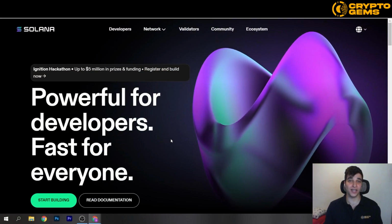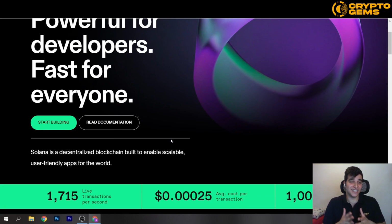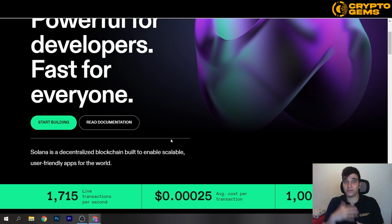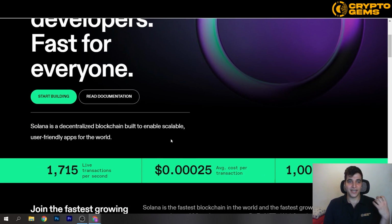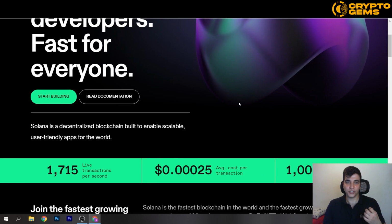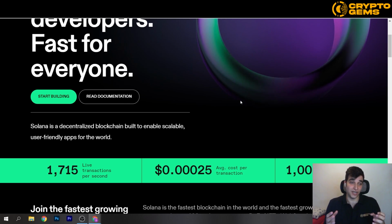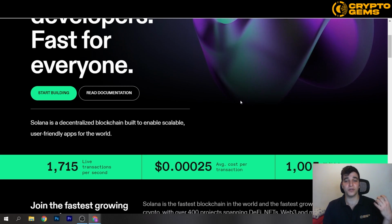Alright, so what is Solana? Solana is a decentralized blockchain that is built to enable scalable, user-friendly apps for the world. So what does it mean? It means that this is a platform that can help businesses make the whole process of payments, which is very complicated for a lot of businesses, much simpler.